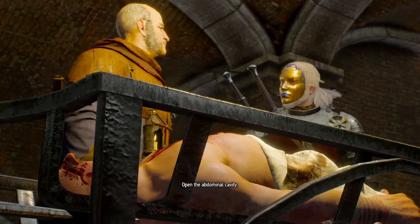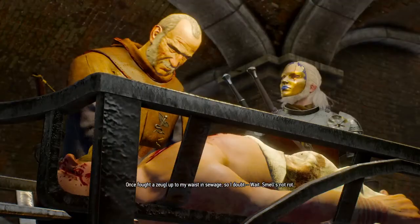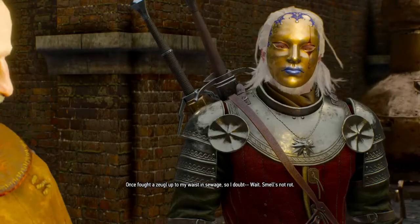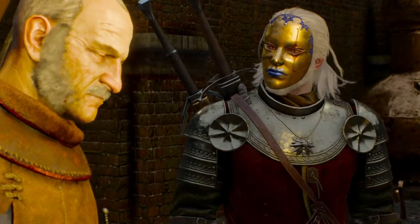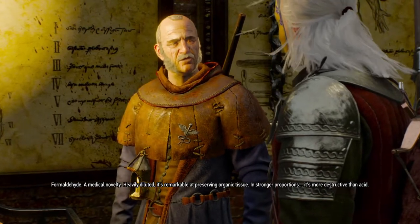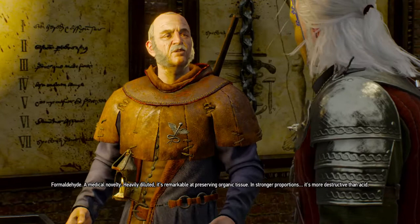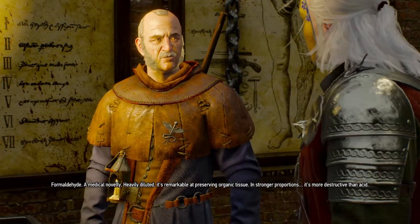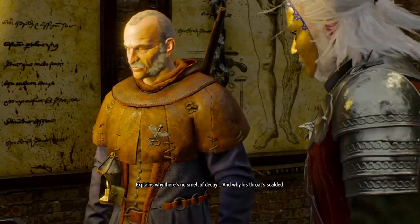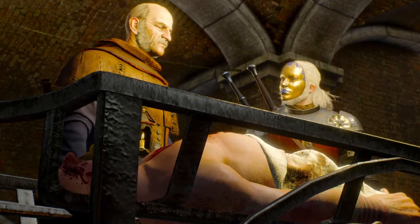Open the abdominal cavity. Due warning, it will stink of rot. Once fought a Zoogle up to my waist in sewage, so I doubt... Wait. Smells not rot. Formaldehyde. A medical novelty. Heavily diluted, it's remarkable at preserving organic tissue. In stronger proportions, it's more destructive than acid. Explains why there's no smell of decay, and why his throat's scalded.